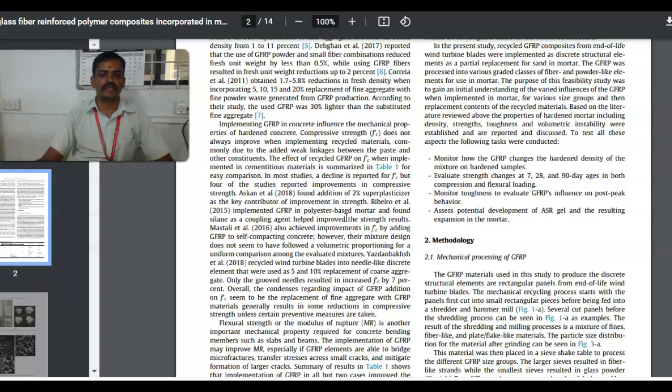Compressive strength does not always improve when implementing recycled materials, commonly due to the added weak linkage between the paste and other constituents. The effect of recycled glass fiber is hard to compare. Most studies report a decline in strength; the addition of 2% superplasticizer was found to be a key contribution to improving strength. It was found by Ribeiro et al.